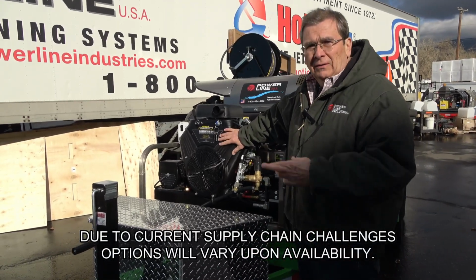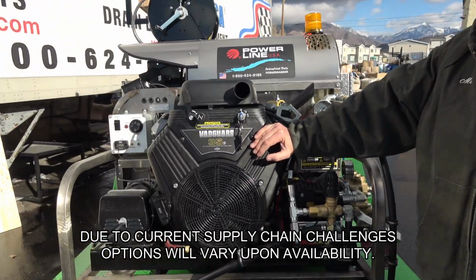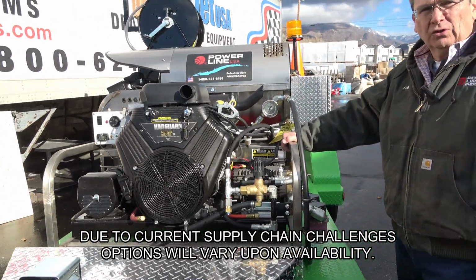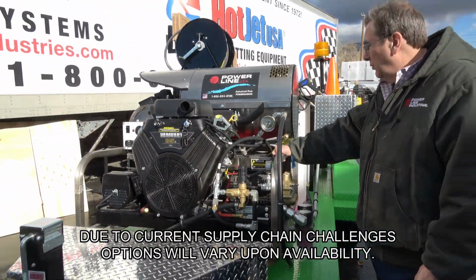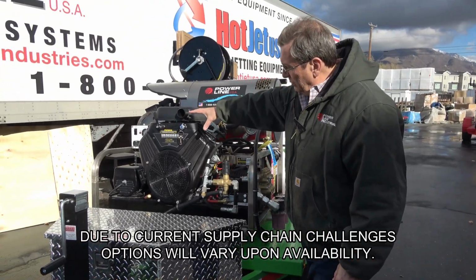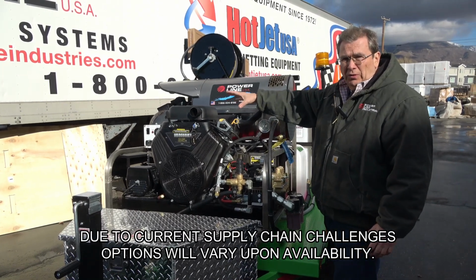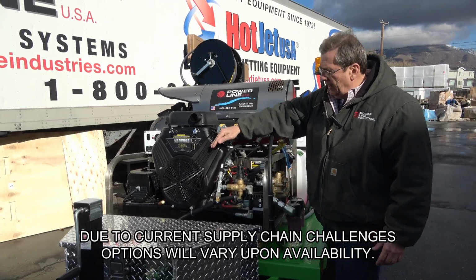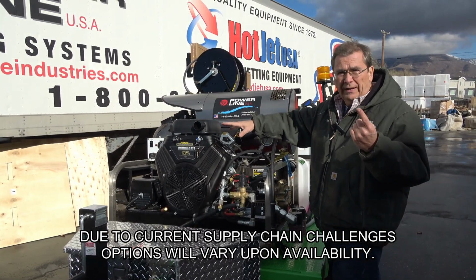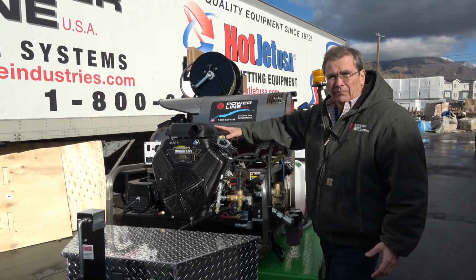35 horsepower. Cross our fingers. We're hoping we can still get them into the next year. Stainless steel's super high demand, hard to get. We get a little wind blowing trash through here. But this is our 35 horsepower, one of the largest, if not the largest, produced motors out there. It's a Vanguard motor. This is the big block. It does suck fuel, but if you want your job done fast, this is the tool.